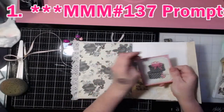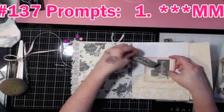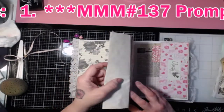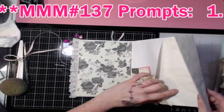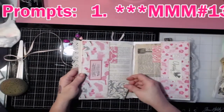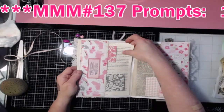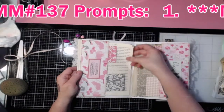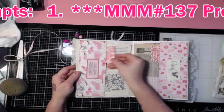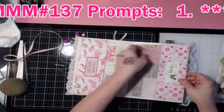There's some little ephemeras in here. This is so cool. I can't believe she sent this to me. So cool. So pretty. What's in here? Some more paper, coffee dyed paper. Some little doohickeys and another, I don't know if that's supposed to be in there or not, but it's kind of glued there. I'm not sure if it's supposed to come out. I don't think it probably is. Yeah, this one's kind of stuck in there too.